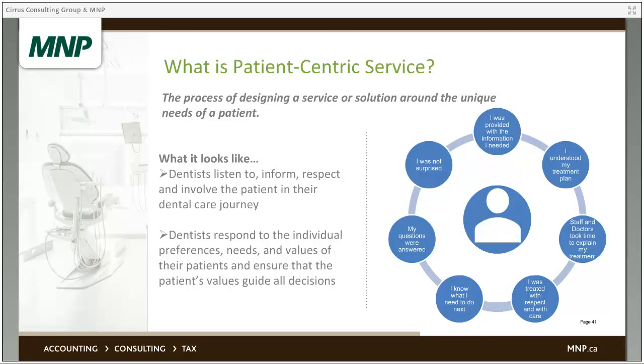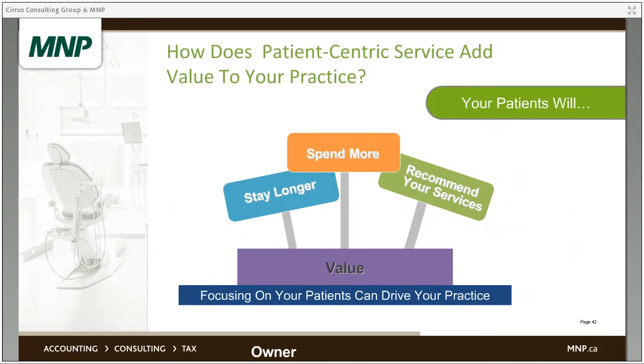So to begin, ultimately, what is patient-centric service? It's about positioning the patient at the center of everything you do. It's about designing a service or solution around the unique needs and circumstances of that patient. Within your dental practice, this looks like you and your team listening to, informing, and respecting patients in their dental care journey, as well as responding to patients' individual differences, needs, and values to ensure that their values are able to guide all decisions. It's about shaping the patient journey in ways that support positive outcomes for their oral and overall health.